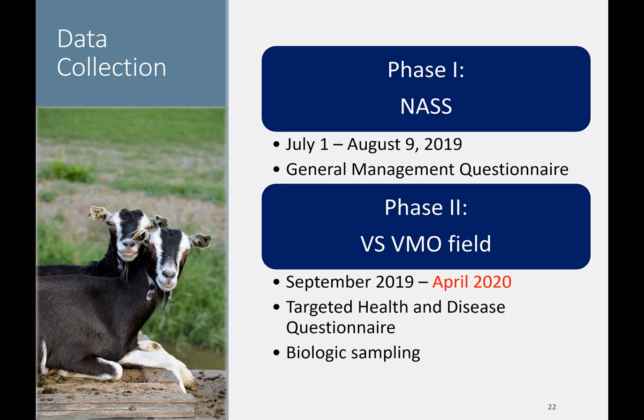Data collection initially was scheduled for September through December, but because of V&D, everybody rotating out there, as well as TB testing, we've decided to extend data collection. But really, if it's possible, we would love to have those goat operations visited in the fall. And if you can't get to it, then we've extended that data collection period. Data collection is going to be targeted at health and disease. And then there's biologic sampling.